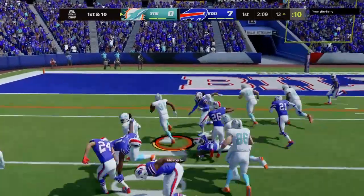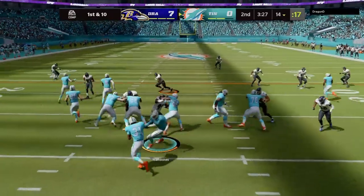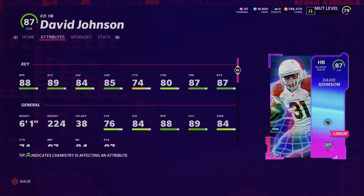Running backs that can help you out. We all know if you're going to win games with running backs, you gotta be good with the sticks, the juking, the trucking, spinning, all that stuff. It helps having a running back that can do it for you.